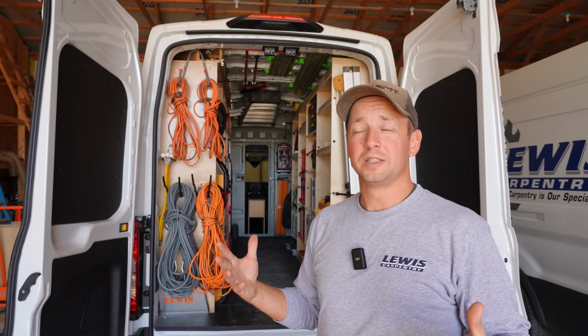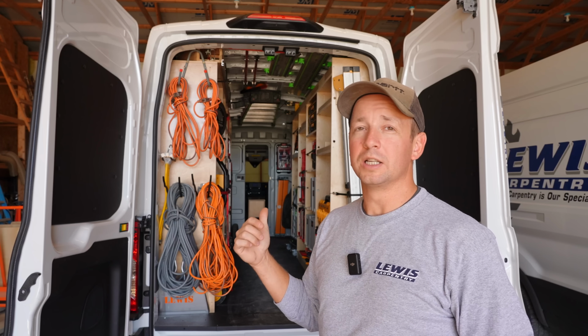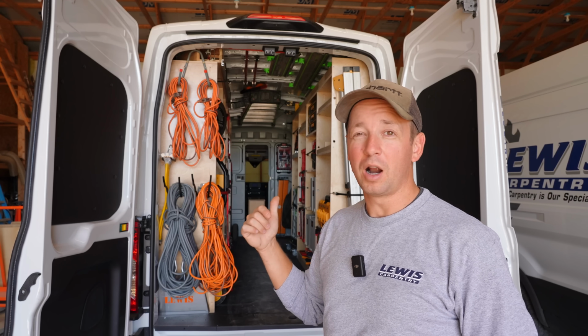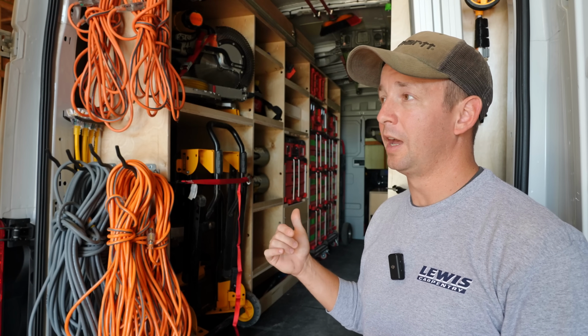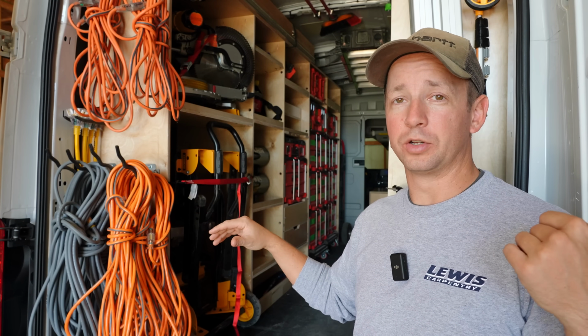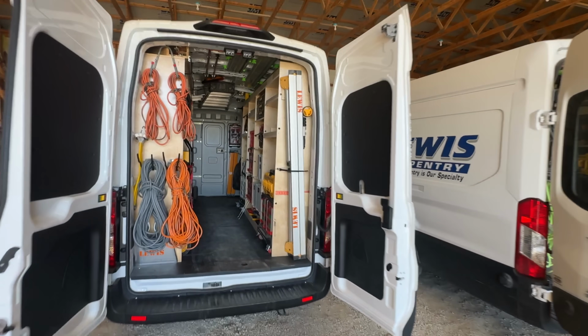But again, how long does it take? I bet starting from scratch it's at least 80 hours to set up a van like this. Probably more, honestly. So then there's the question of how much does it cost? Well, I actually got this van for significantly less money than my all-wheel drive van. And it was a year older model, even though it was brand new, it was a year older.